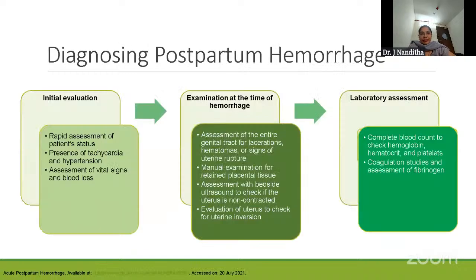Next slide. So next, how to diagnose postpartum hemorrhage? We all know the definition of PPH: if the amount of blood loss is more than 500 ml in vaginal delivery, and more than 1000 ml in cesarean section, we call it PPH. But accurate estimation of the blood loss is very challenging. Most of the time, we will either underestimate or overestimate the amount of the blood loss.